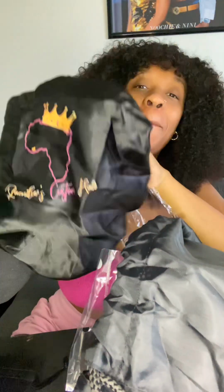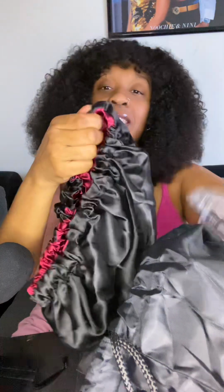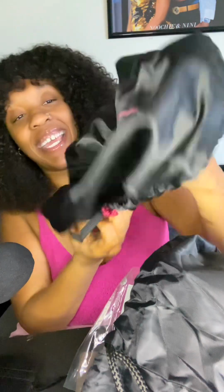HD lace wig cap, baby. And then, what is this? Not sure what this is. Oh, it's a bonnet. I absolutely love the inside of it. But it is a bonnet that shrinks to your head size. Oh, man. Y'all are going to be seeing me in this all the time when I don't have my wigs on, honey. I absolutely love that.